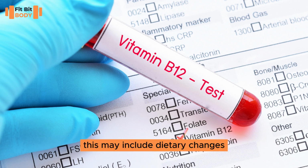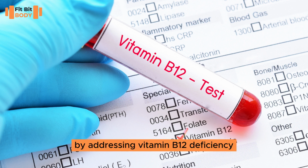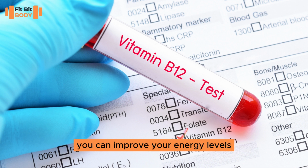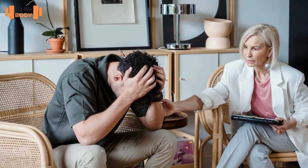This may include dietary changes to include B12-rich foods like fish, fortified cereals, and dairy products, or B12 supplementation as needed. By addressing vitamin B12 deficiency and ensuring optimal red blood cell production, you can improve your energy levels and overall well-being. Number 3. Depression.